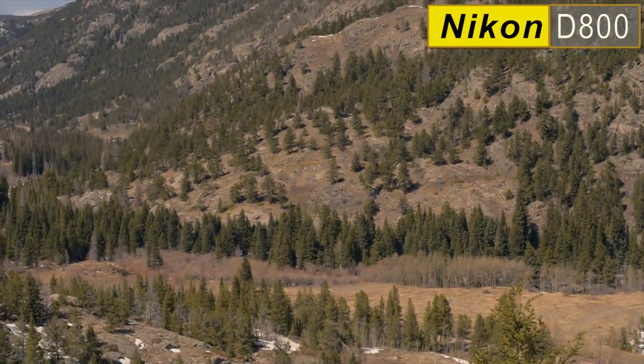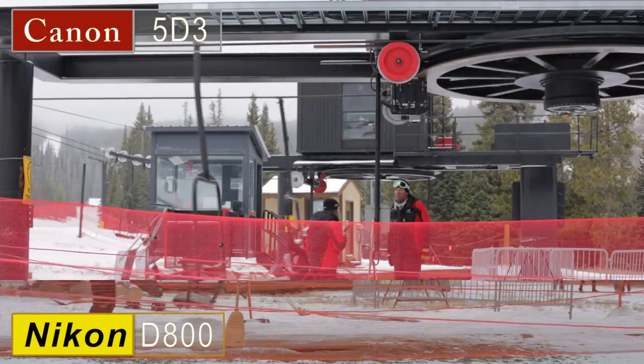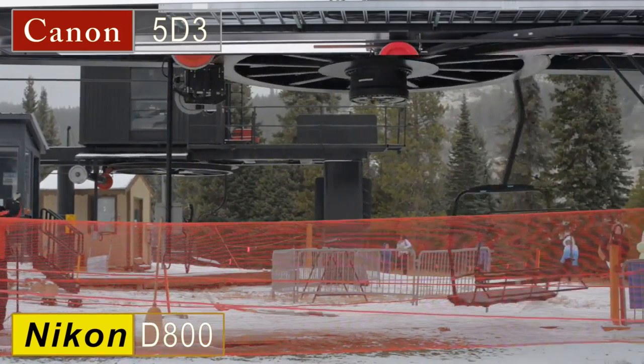If you're watching this on an iPhone or an iPad, you're probably not going to notice this. You really have to watch this at 1080p. So for all of my tests that you're seeing here, both cameras had the sharpness turned all the way off in camera. And as you can see in this shot of the fence at the ski resort, the clear winner is the Canon in terms of the aliasing and moire.